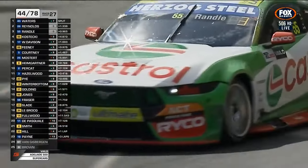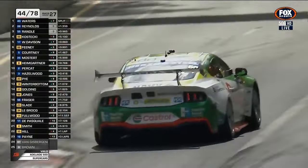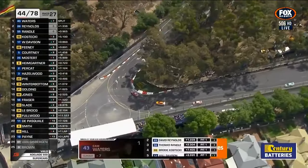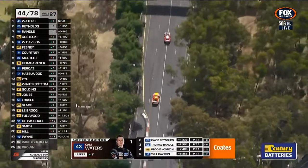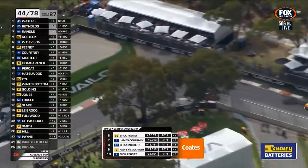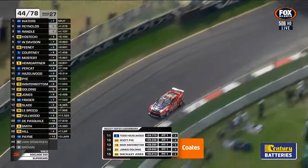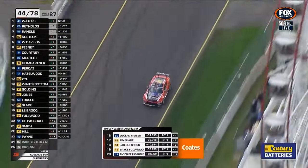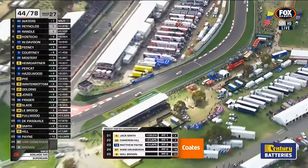We'll see what happens. Good luck, Tim. Waters has got a 1.3-second margin to keep Tim in a relaxed state at the moment, over David Reynolds and Thomas Randall next. Well, it's a handy margin because it's been pretty tight in the last few laps across that group of cars, so that'll help his stress levels.